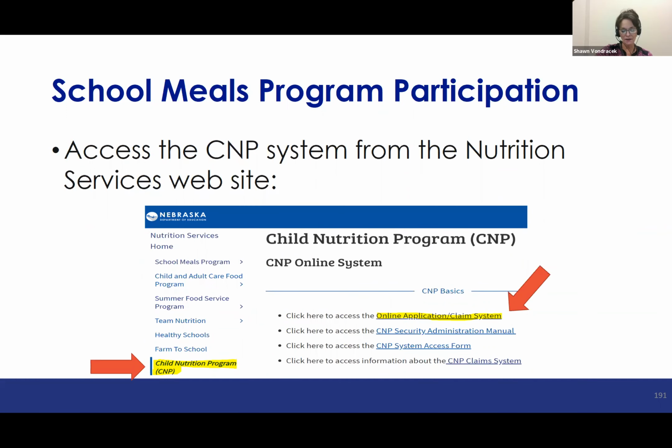Now that we have talked about the reimbursement rates in different programs, let's move our attention to completing the annual program application. The web address for accessing the online application can be found on the Nutrition Services homepage by clicking the Child Nutrition link, abbreviated CNP. See the red arrow on the left. This will populate the 4 bulleted clicks on the left-hand side of the page. If you click on the first link, that will take you into the login page of the CNP system.